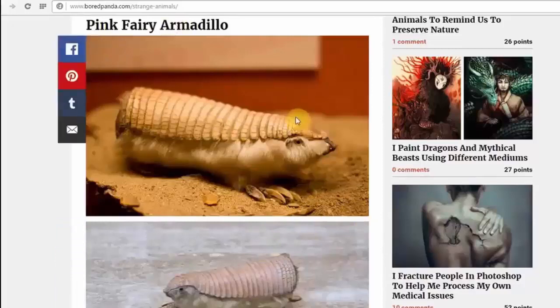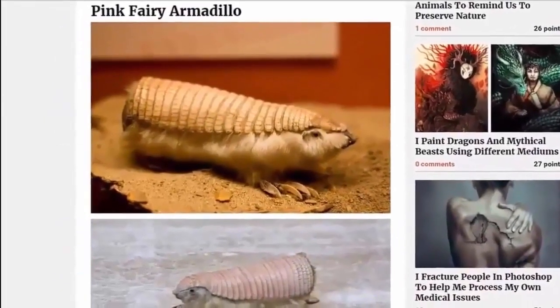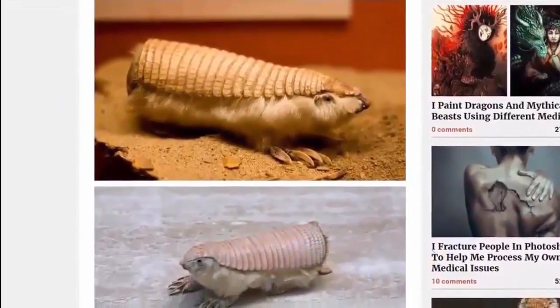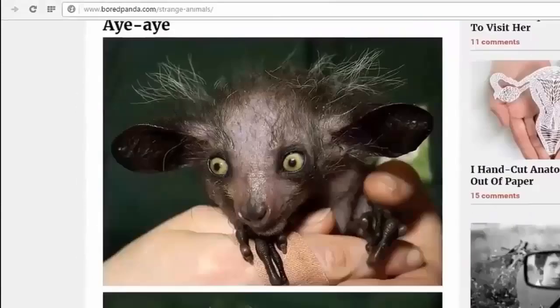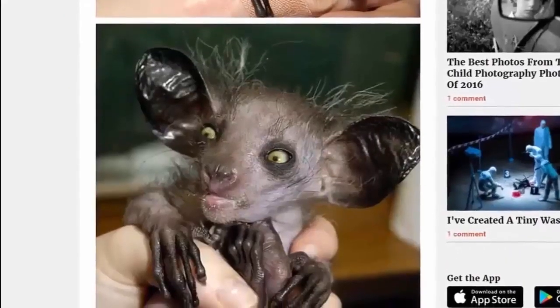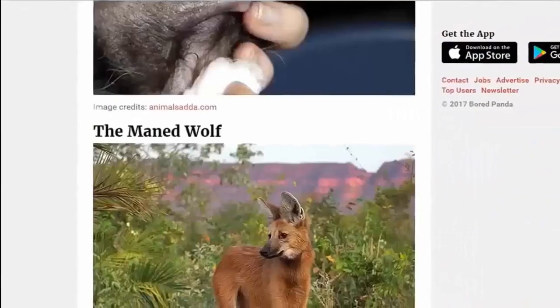Pink fairy armadillo. Looks like about half an armadillo and more like a pencil case or something you'd put on the end of your pencil when I was at school. Never seen anything like this. The aye-aye. Now you'd think children would know all about this thing. You know, I used to go to school, learn about bats, rats, and cats. Never the aye-aye. Never an aye-aye. Never seen this little chap before, and well, where has he been hiding all these years?